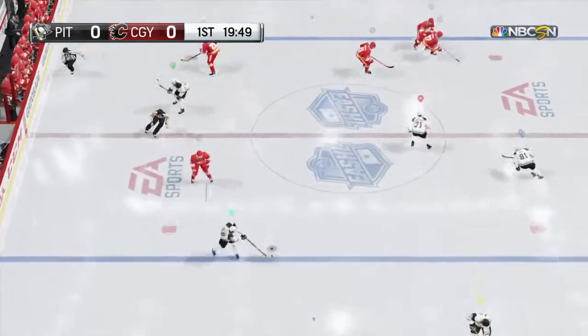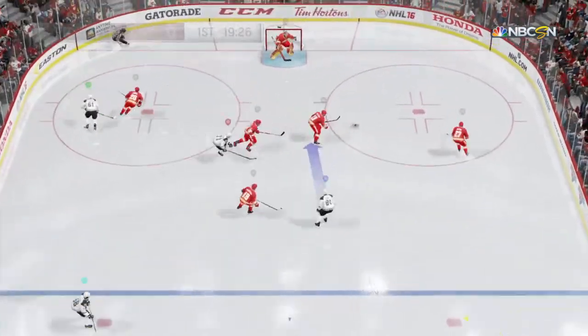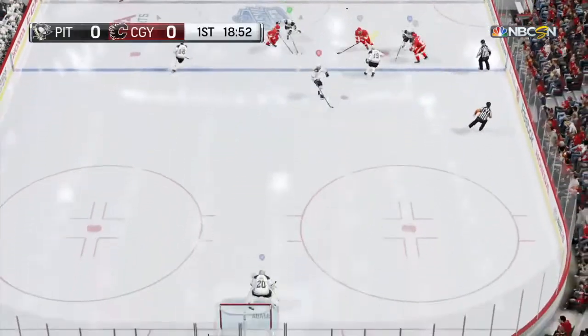Just made it in time. With Eddie Olczyk and Ray Ferraro, Mike Emmerich, we are underway. And possession once again by Pronger. In the defensive zone, heads up, and he's carrying it.